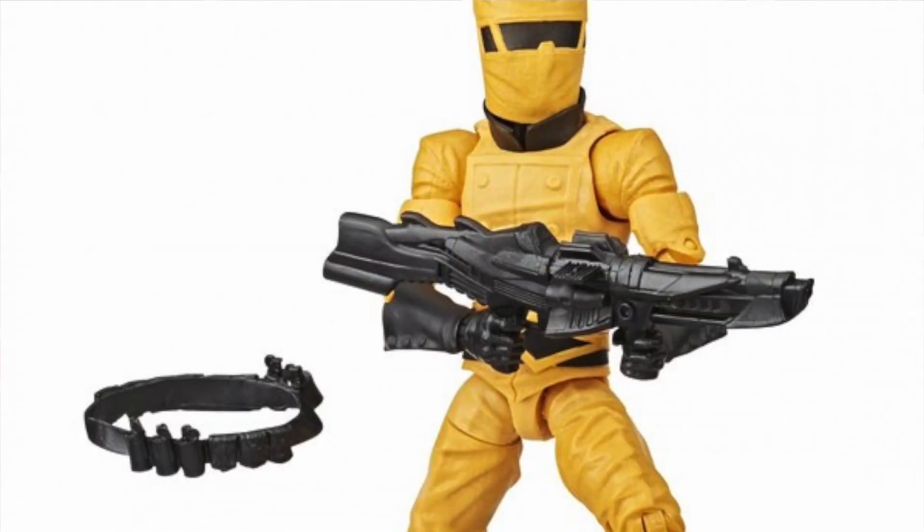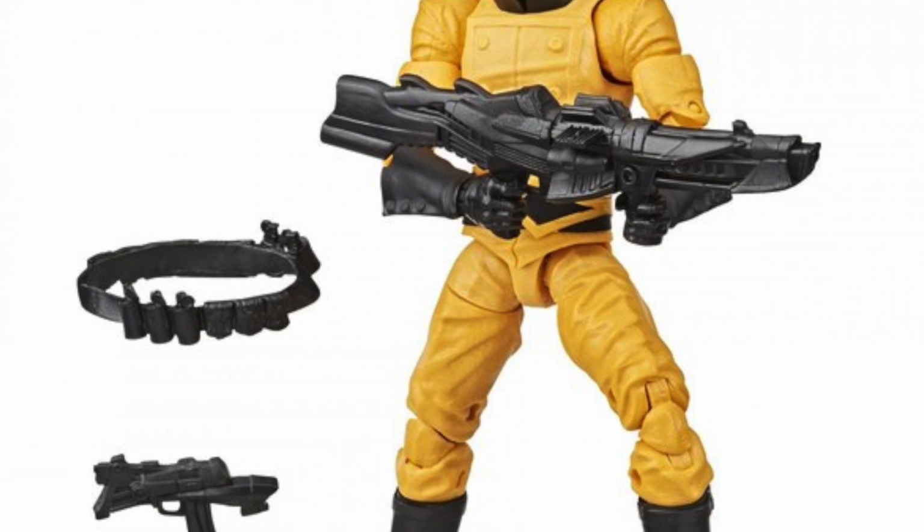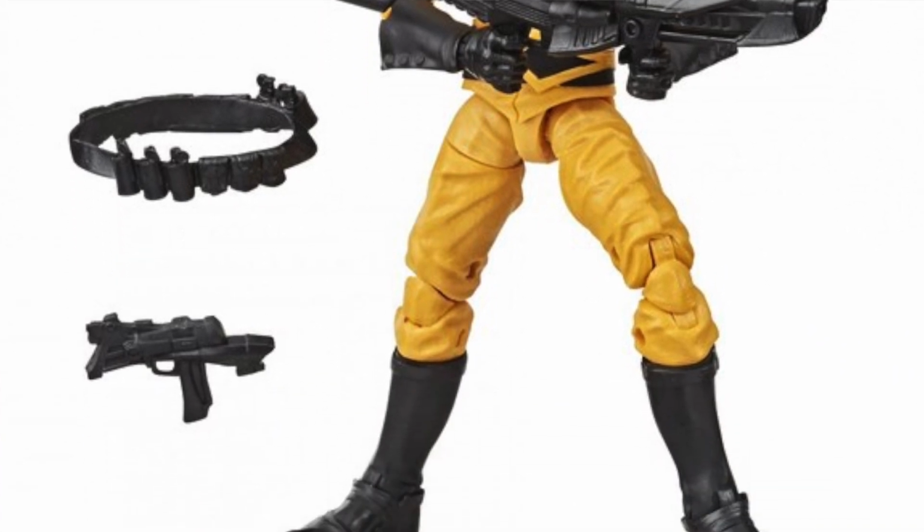Another thing too is, in the same vein as those Hydra figures that were exclusive to the Hasbro Pulse website, they are doing AIM soldiers in those simple carded, cheaper figures. This is a good idea. It's a great way to get people to army build some figures. You could pick up an easy AIM soldier there. Really cool idea. I like this idea.